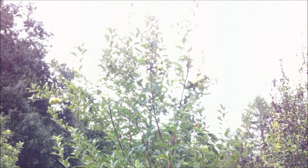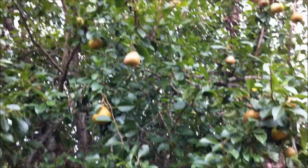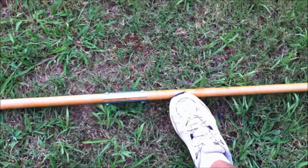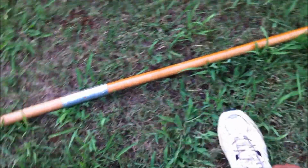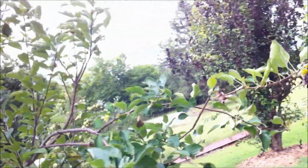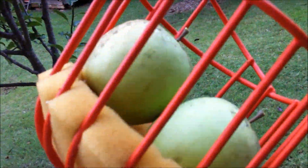If you don't have a way to pick apples or pears way up high, well, the ones real high up, I'll let the squirrels have. But if you don't have a way to pick way up high, get one of these. I've got an 8-foot handle on it, and it collapses in the middle, therefore it ships well. It's like two 4-foot pieces. And it's got a basket on the end with a little padded bottom to it. You grab the fruit with the little fingers on top, and they fall down in the basket. If I can do it with one hand and get a shot of it, I will. There you go. I got two. I got a twofer.